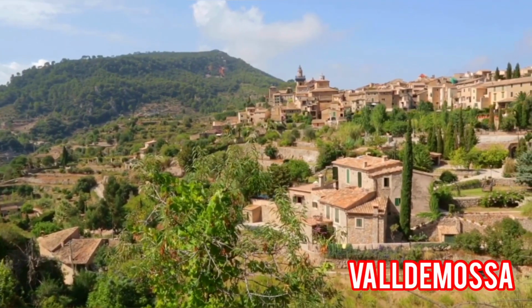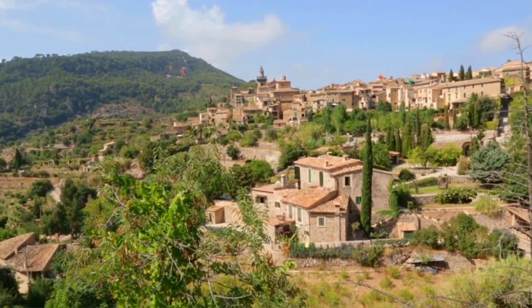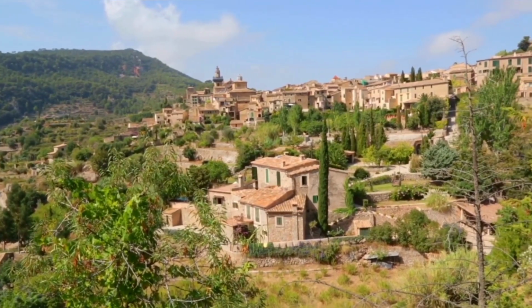Valldemossa is a town very typical in Mallorca. I think it's the most beautiful in Mallorca. It's like a fairy tale, and you should visit it. It's very beautiful because it has a very big garden.